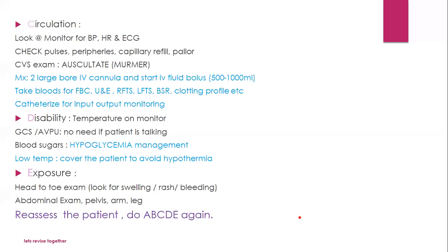Okay, so you can look for blood sugar level here as well. So if blood sugar is low, you can do BSR. If it is low, you will start the hypoglycemia management here. If temperature was low, then you can cover the patient to avoid hypothermia. If at any time patient is mentioning pain, then you can verbalize, I would like to give my patient painkiller. You can ask him, are you comfortable to talk or you want me to give you painkiller? If he's saying, give me painkiller, then you can say, I would like to give my patient painkiller after ruling out allergies and contraindications.